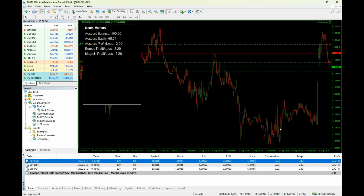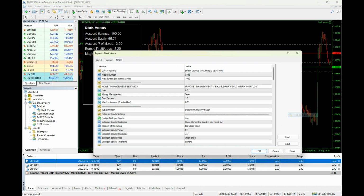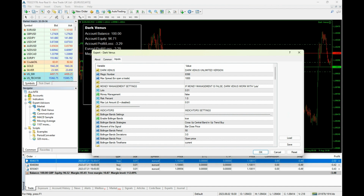So just looking at the bot of the year, I need the settings. If I right click on the chart and I go to expert advisors, click on properties, this brings up all the settings. Now, it was my understanding that the money management would have been set to true, but it's not, it's still false. So it works off lots when you don't have money management on.